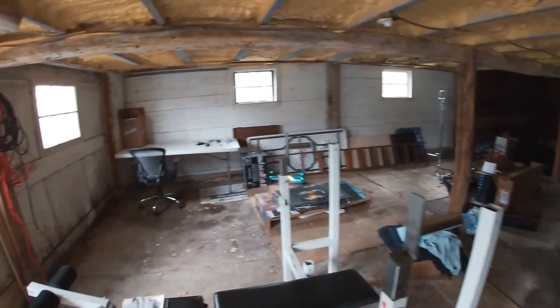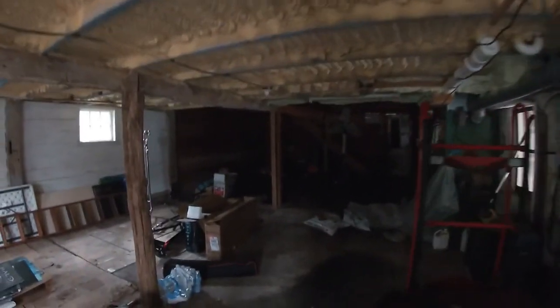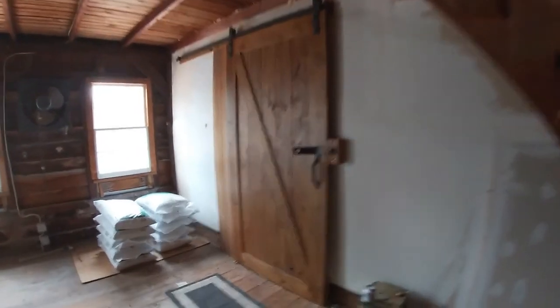This is in the front, the garage, some sort of blown insulation on the top. Now we're walking through the garage to the back staircase, up the staircase to a bedroom, which is behind the distant barn door. We're not going in there, that's currently occupied.